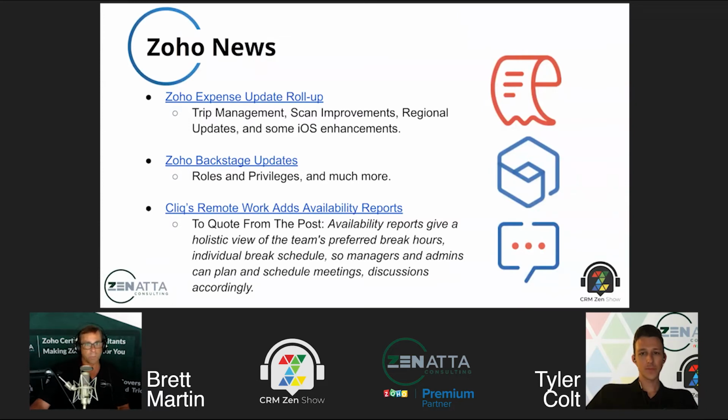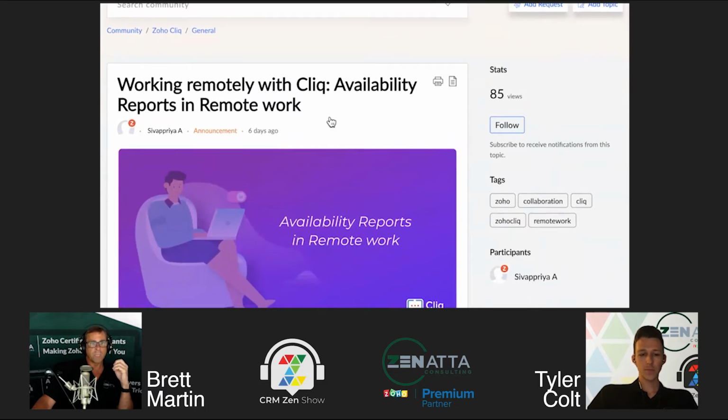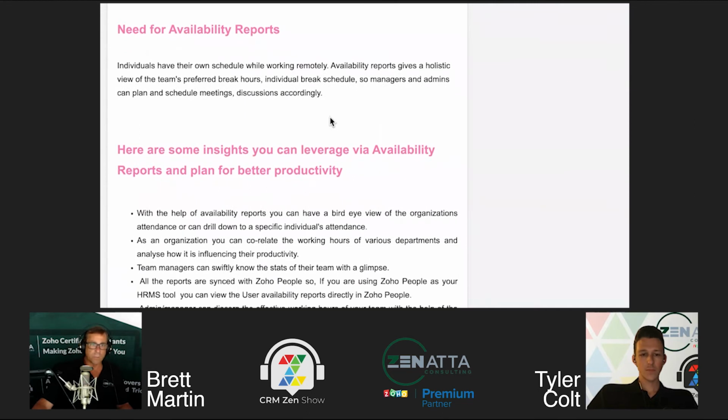And then Cliq, this is interesting in reading through this. As we talked about before, Cliq has added a new remote work section where, if you're in Cliq, you can turn this on and see who's available in your organization and what they're doing. Well, they've added the ability to do what is called an availability report. It looks like they're looking at teams' habits, right? Am I reading this right? They're saying, on average, Brett goes on lunch break at this period of time. So this is going to give you an idea as to when someone's availability will most likely be.